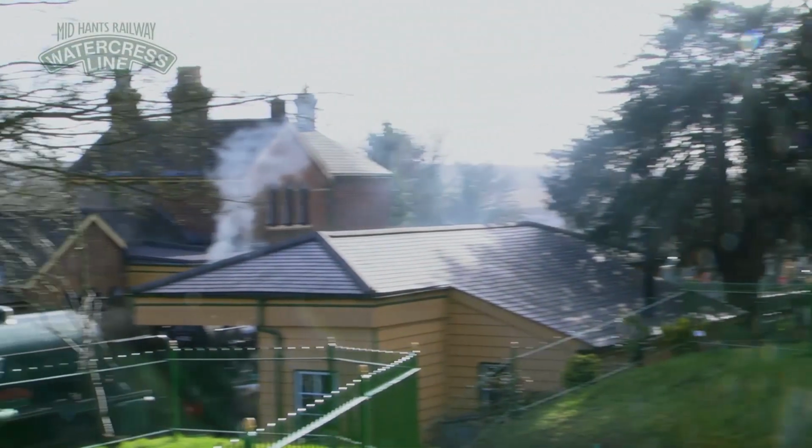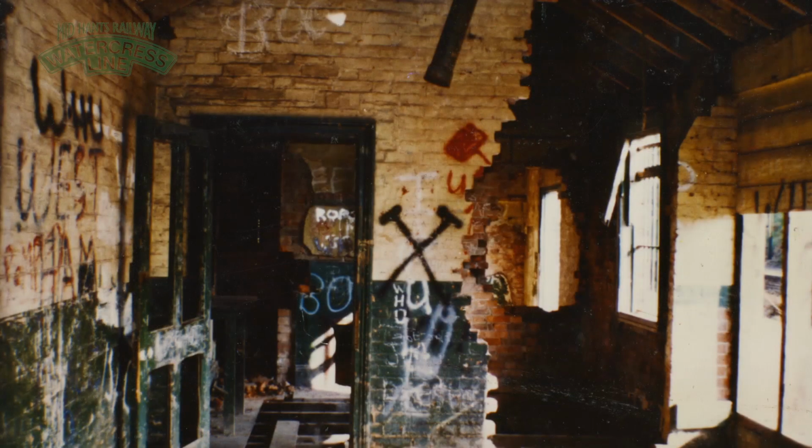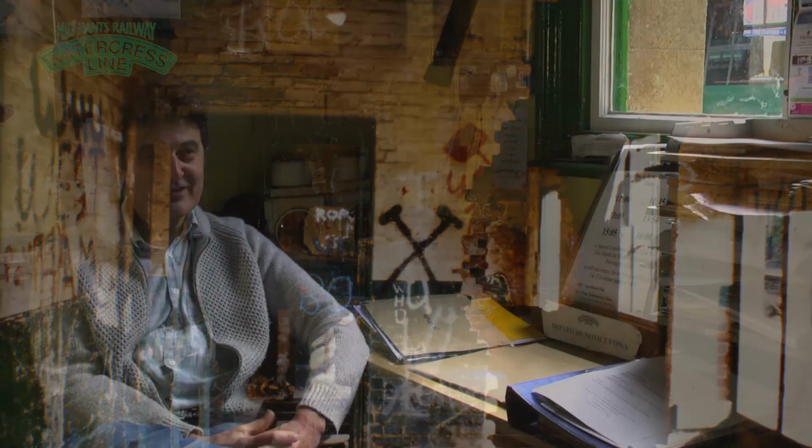I suppose the biggest change in terms of the way that the place looks at Ropley on the station is the fact that it has got a proper signal box now. As far as the others are concerned, well, Medstead was just a shell. It was just a completely vandalised shell, and the volunteers completely rebuilt it from the ground up, everything apart from the platforms, and even they needed tidying up.